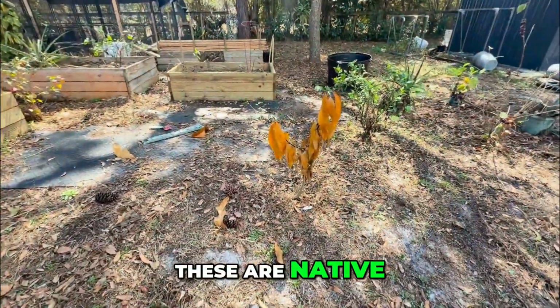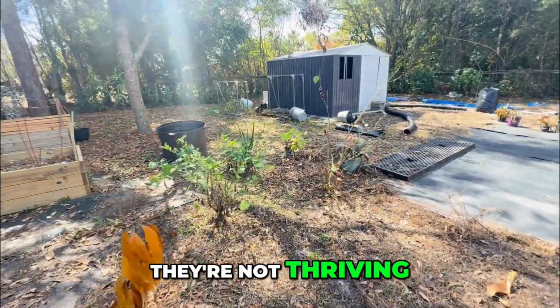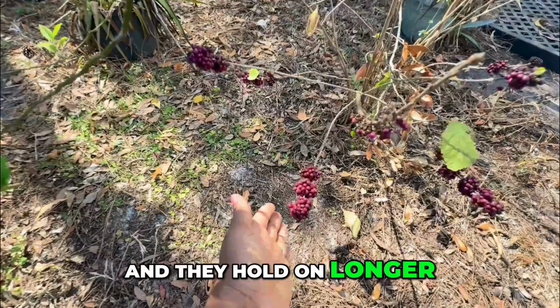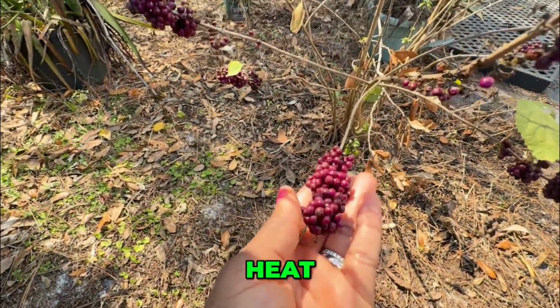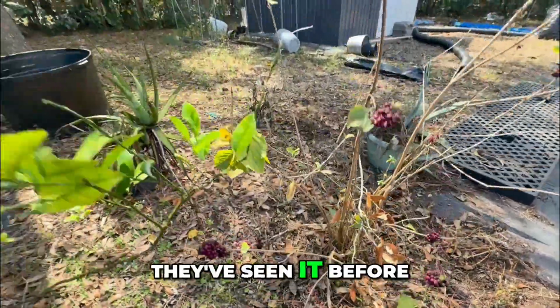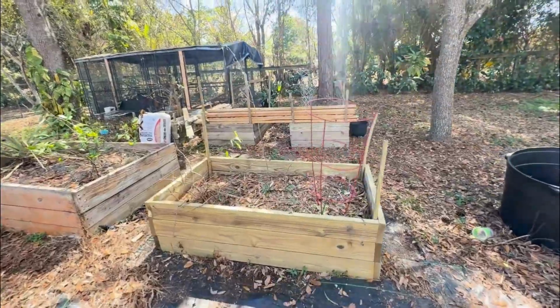These are native, and you can see the difference immediately. They're not thriving, but they're holding on. And they hold on longer because they're already adapted to this environment. Heat, drought, sudden temperature swings. They've seen it before. Everything else is trying to catch up.